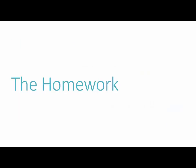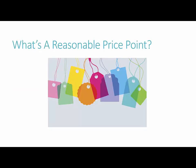All right, so this section I called the homework because this is the background information that you need to know when you've decided you want either a Windows or a Mac, but this is the information that you now need to use to decide on an actual model. It's the unfun stuff. So first of all, what's a reasonable price point?